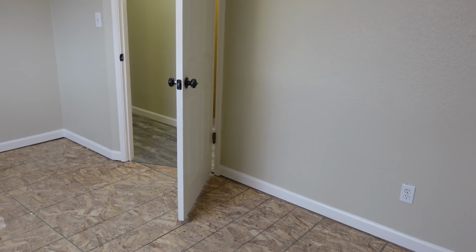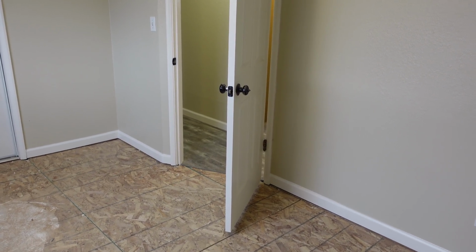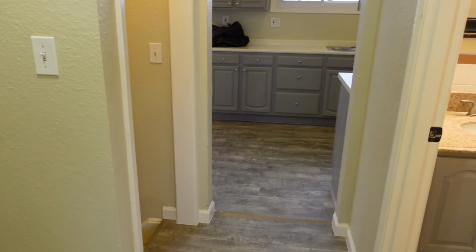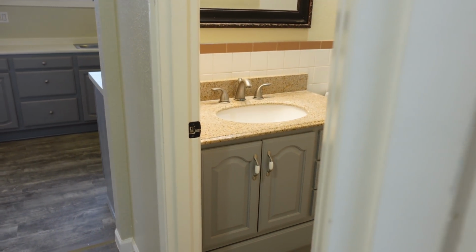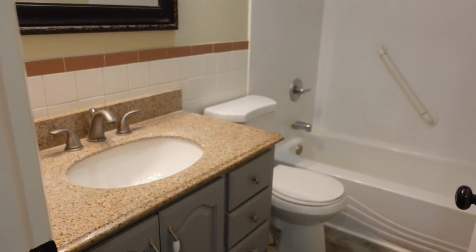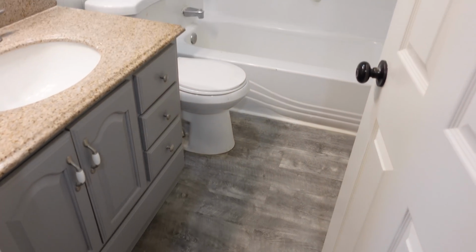I bought this property in, I believe, 2013 or 2014 for $109,000, and it's probably worth $400,000 right now. I think we refinanced it once at one point, but there is a lot of equity in this property. So that's what I'm trying to decide: should I keep it and rent it out, or should we sell it?